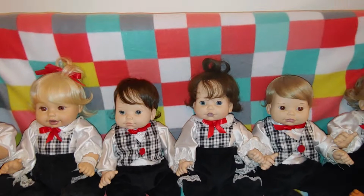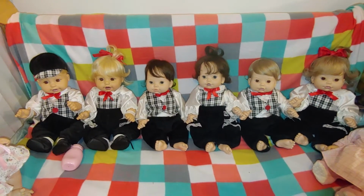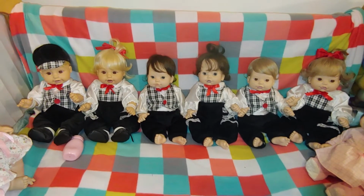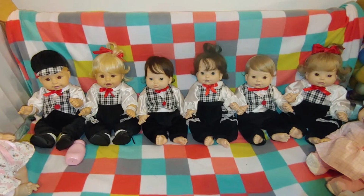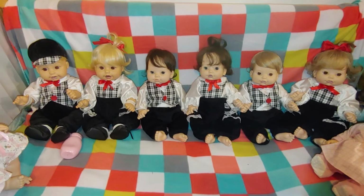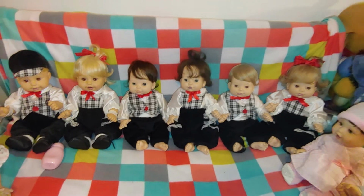But they're so cute together. I wonder if I could find a way to put them up on the shelf. Wouldn't they make the cutest Christmas photo? Oh, my goodness. So cute. I feel like they're part of some kind of band or something. Okay, now I'm just being silly.